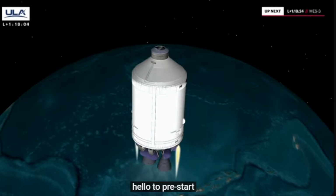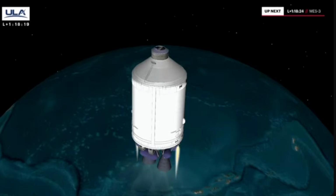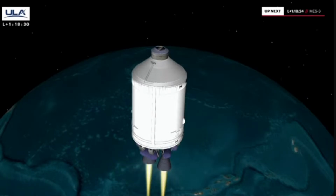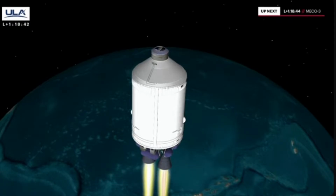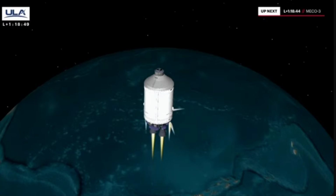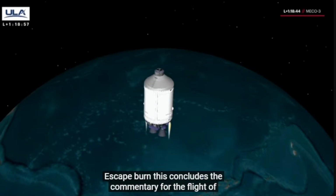LO2 pre-start. PU to start position. Coming up on MES 3, this will be a 20-second burn. Ignition, full thrust. Both engines are up and running. We've now achieved Earth escape. Coming up on cutoff. Cutoff. Right on time. Everything was nominal. And with the completion of this Earth escape burn, this concludes the commentary for the flight of VC1.